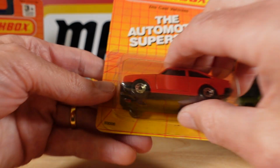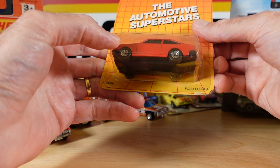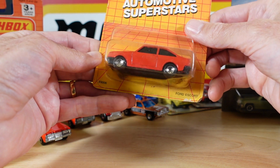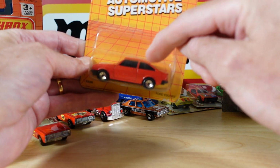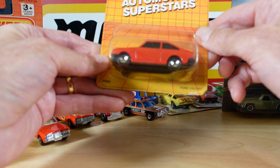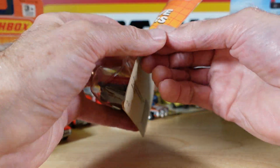There's no point rummaging because I'm just going to show you all of these. This is the Ford Escort, obviously. And the same kind of styling as the Super GT, but yeah. I have this in purple, very strange purple. I'll get this off. Oh, this is from 1987.